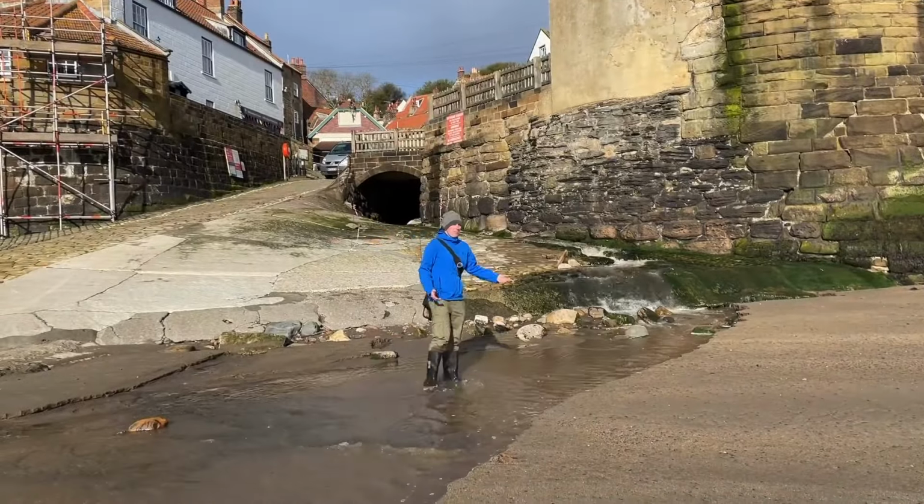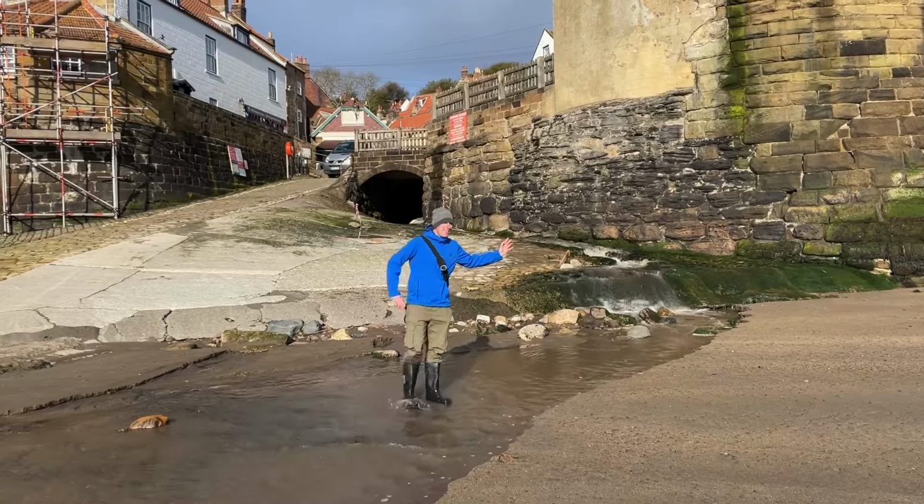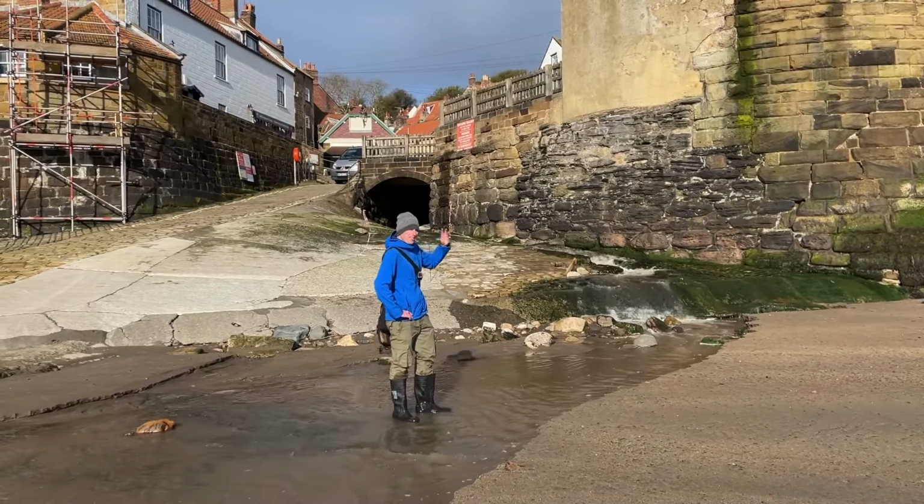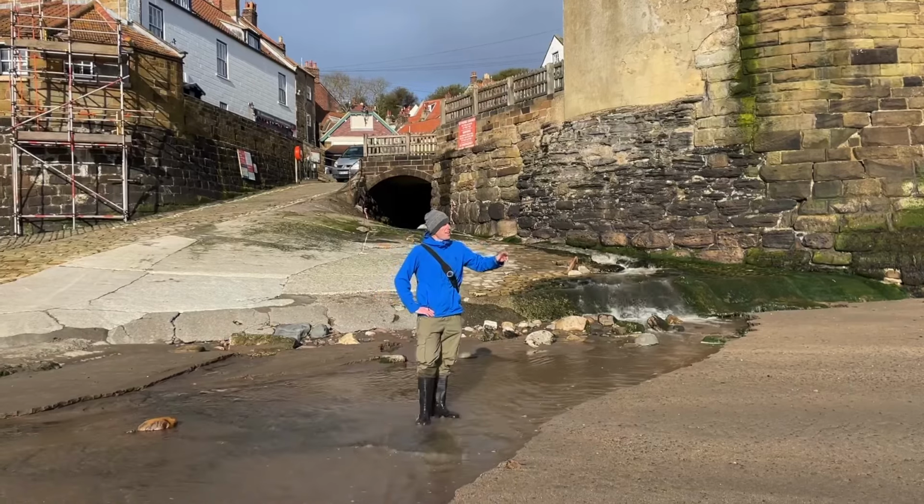Right, well, there you go then. What do you reckon to this then? Absolutely amazing. And it's so accessible as well. You have to watch your step when you're going in there. It's a bit slippy.